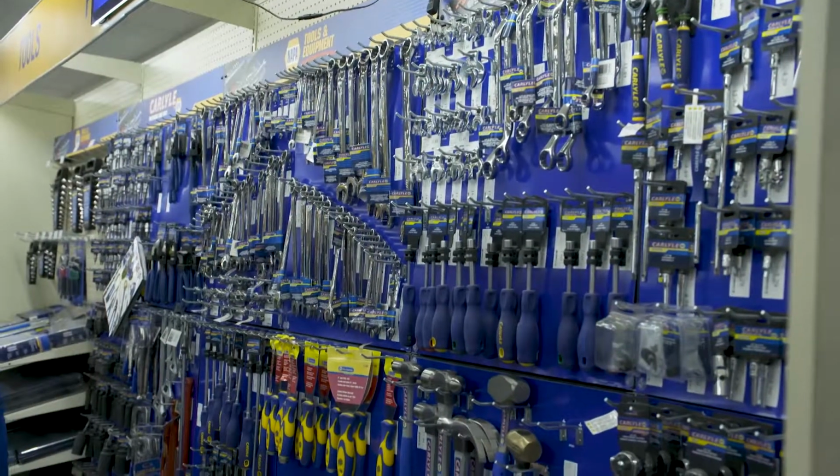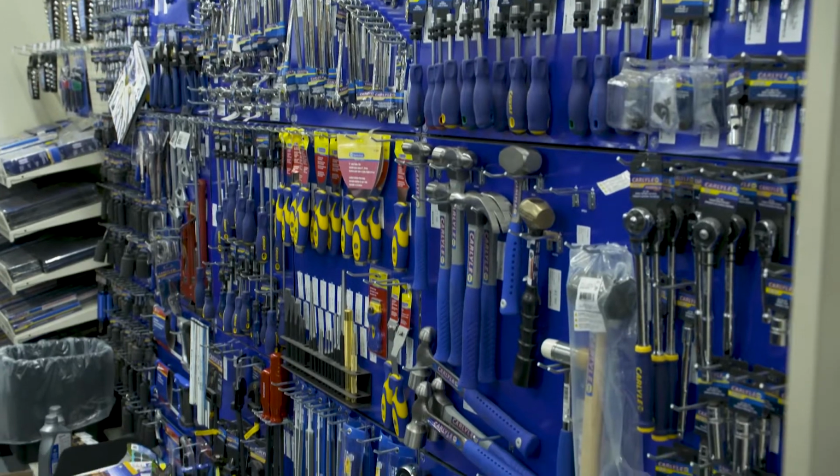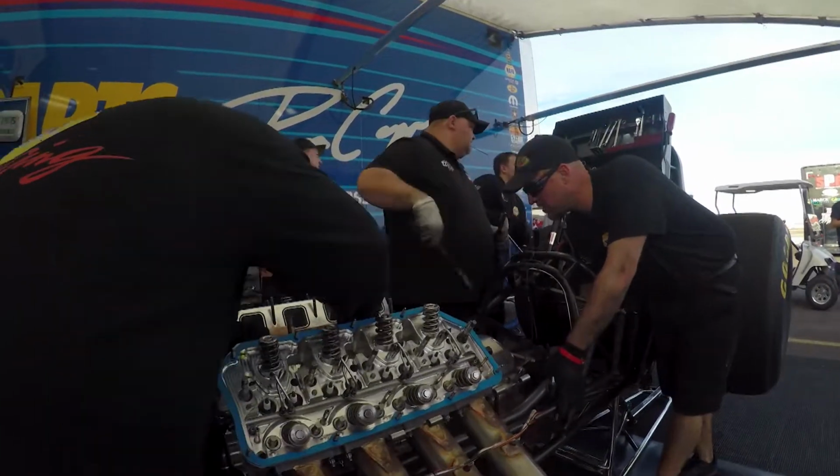Carlisle Tools is a lifetime warranty. So you can go to any Napa store and ask the guys at the counter, because it's all about the Napa know-how. And they have the tool boards behind me there. So we have everything for your safety checks, everything for socket sets and wrenches. And the Carlisle line was invented by mechanics for mechanics. So all of our tools are Napa tested and pit tested approved.